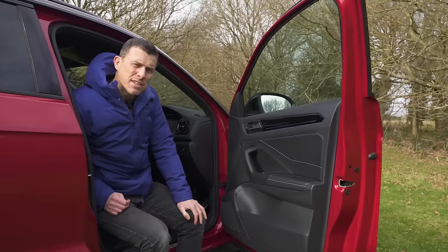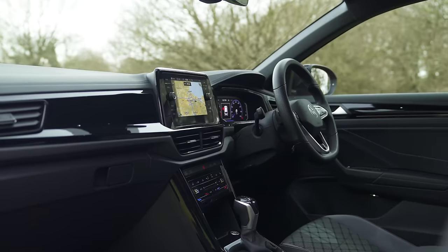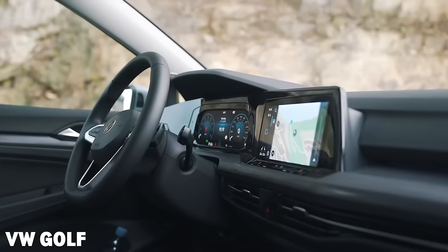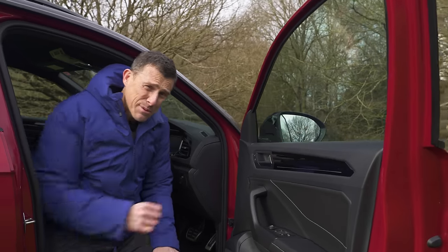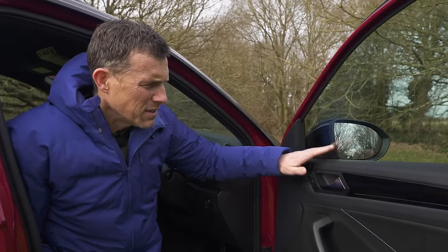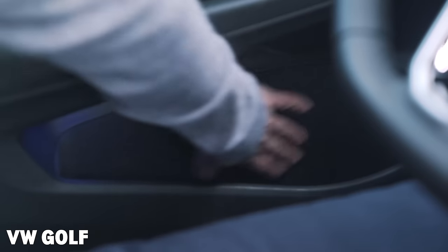Reason three, the interior quality isn't quite as good as in some of its competitors and isn't worthy of a car that costs as much as this very car does here at £41,000. For instance, in the Golf, the door tops here in the front are soft touch material, which is handy because that's where you rest your elbow. In this, even though it's more expensive, the top of the door feels cheaper. Also in the Golf, you get some felt lining in the door pockets to stop things rattling around, but not here. Oh dear.